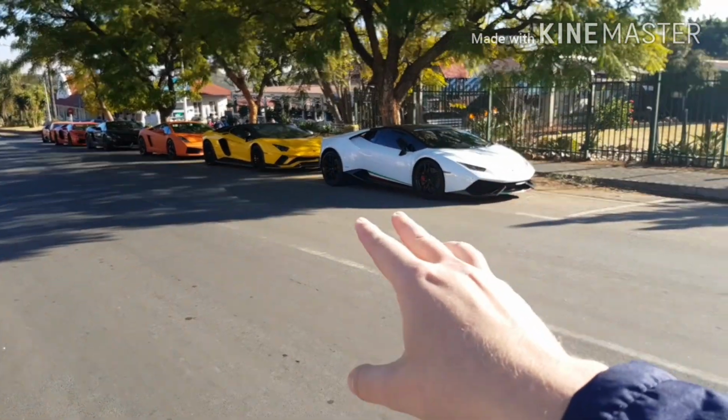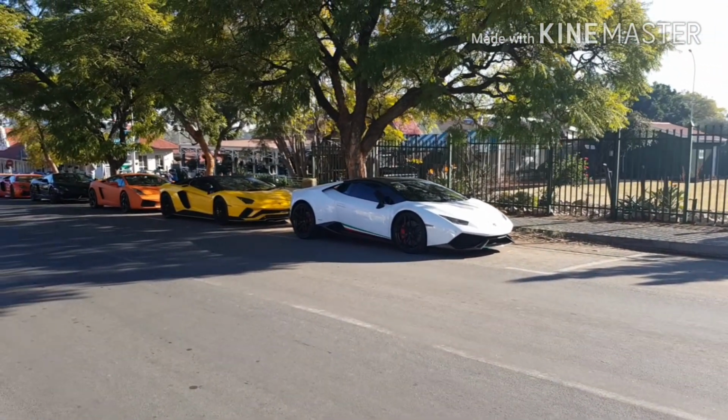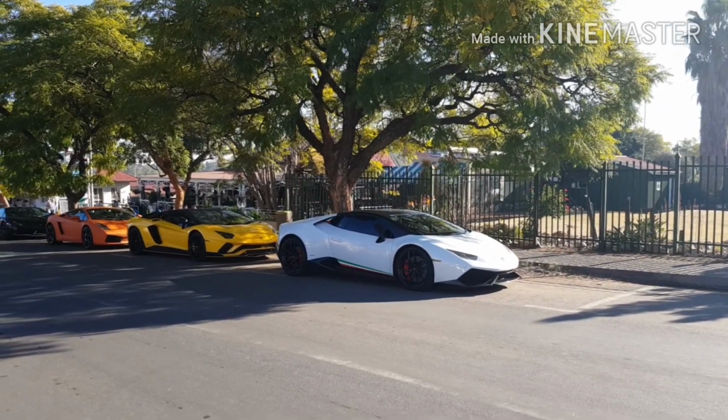Don't know if you saw that Grant added the Cullinan along the side of the Huracan as well, and he finished the roof of his Huracan in a satin black as well.